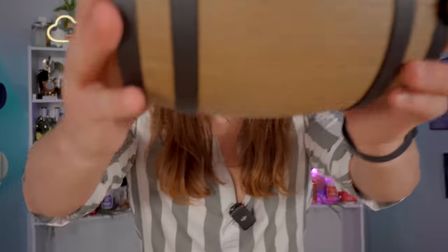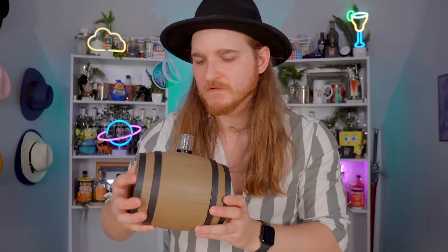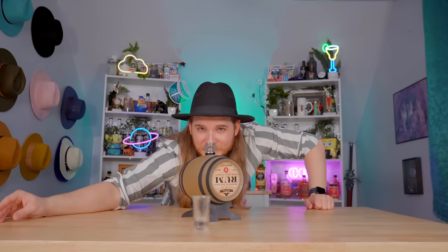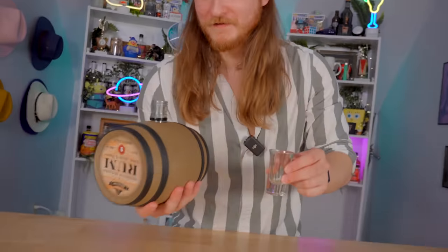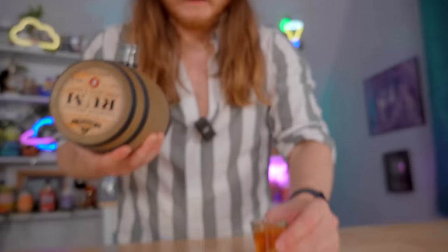Sniff test. Oh my God, this is so fruity. Wow, smell that. Whoa, this smells like a floral water. Oh my god. Okay, I need to drink this now. It's time for a shot. Design flaw. This is gonna be very difficult to pour in. Oh my god. Whoa.